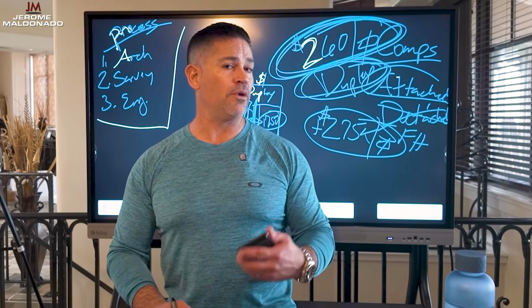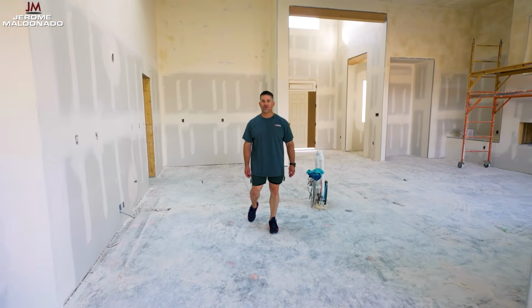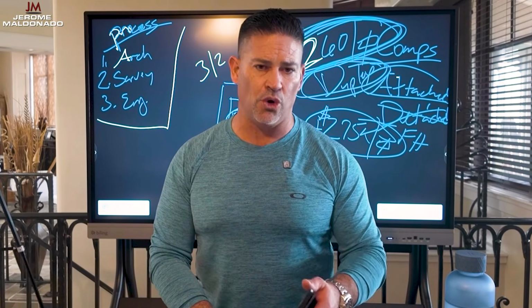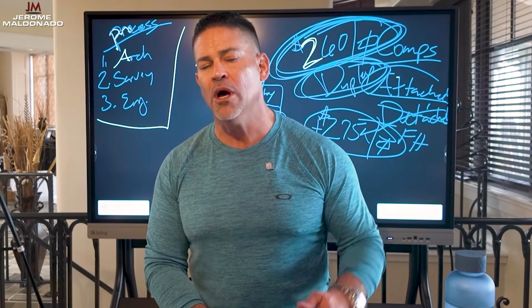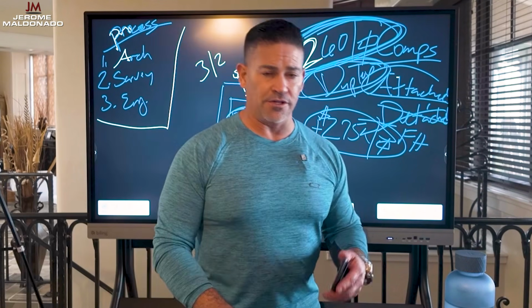And when we build these things, a lot of times they're not built and trimmed out like a custom home with all the yard space, the fences, and a lot of the details that go into a detached single-family home. A lot of times they're simpler than a single-family home.